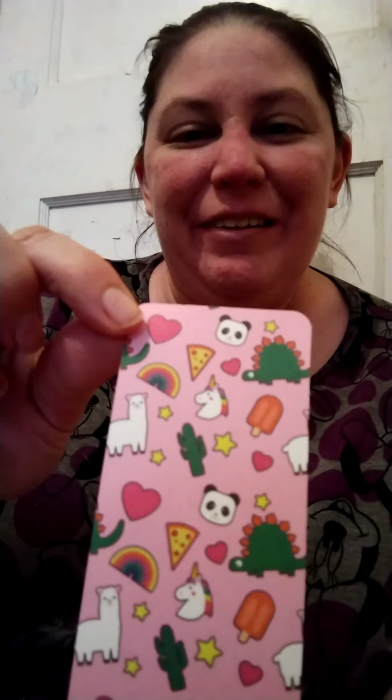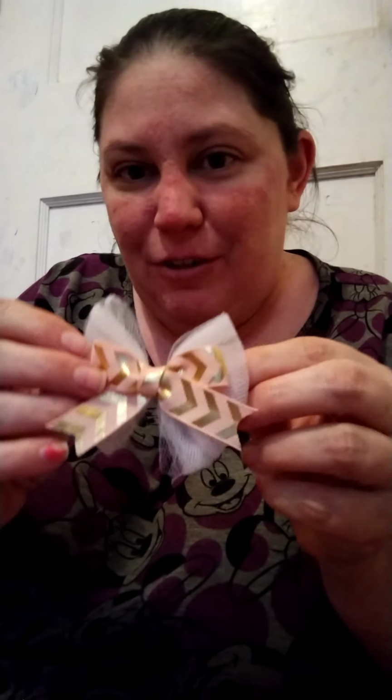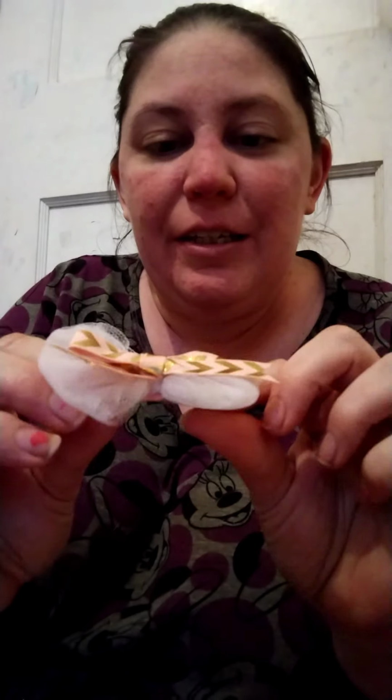Okay, let's see. What is it? Okay, it looks like a little. Oh, it's a little bark marker. Look how cute it is. It has dinosaurs, pizzas, llamas. Oh, it's so cute. Put that up there. And this is the, oh, little hair bow for my reborn. Look how beautiful it is. Oh, I love it. It's so beautiful. And we have like a rubber band.